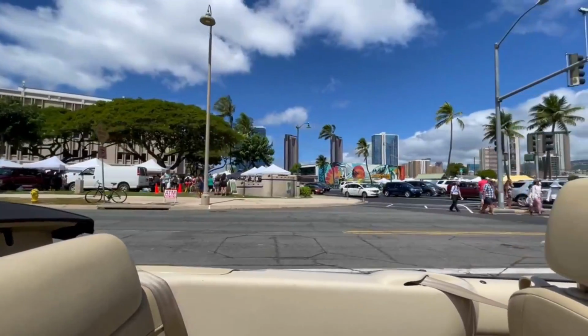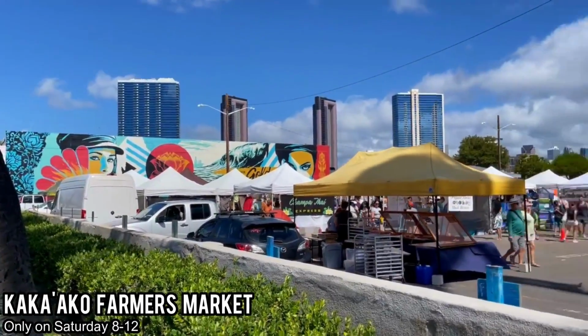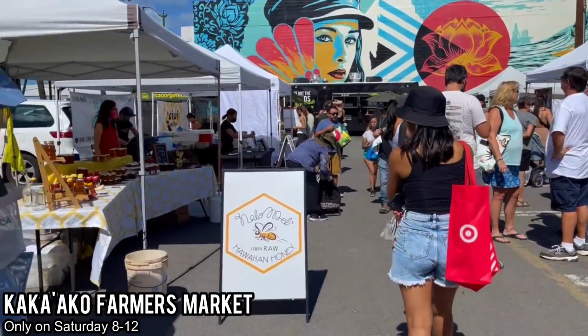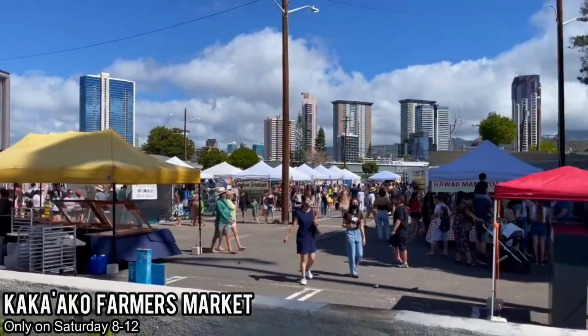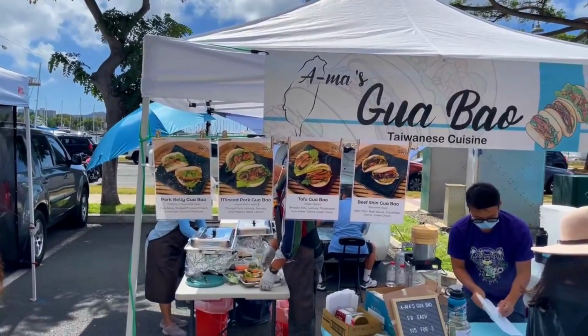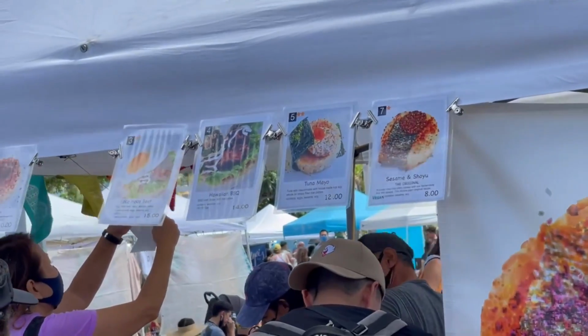Now this next place doesn't really count as one place, but it kind of does, but you cannot miss it regardless, which is going to be the Kaka'ako Farmers Market. Now this is, of course, as the name implies, in the area of Kaka'ako, and it runs from 8 to 12 on Saturdays. And it's not all vegan, but they have so many vegan vendors serving delicious foods ranging from everywhere in the world. We're talking Chinese, Japanese, Hawaiian, Korean, Vietnamese, Taiwanese, Europe, Asia, and even more.